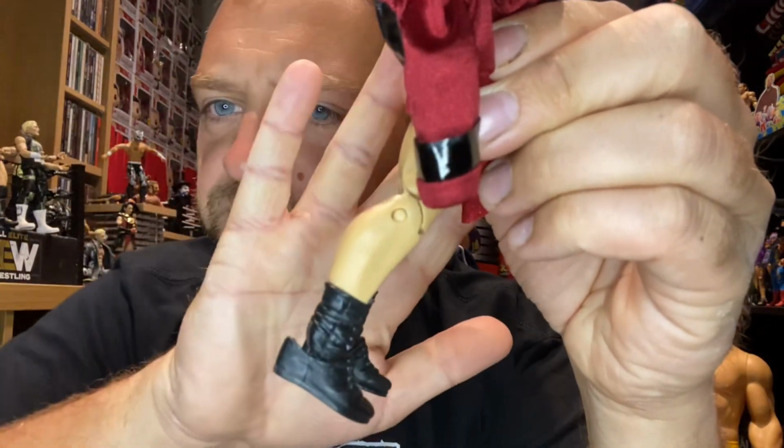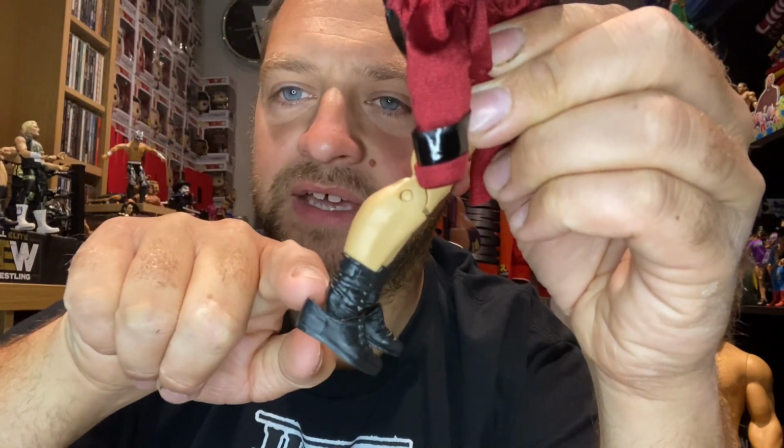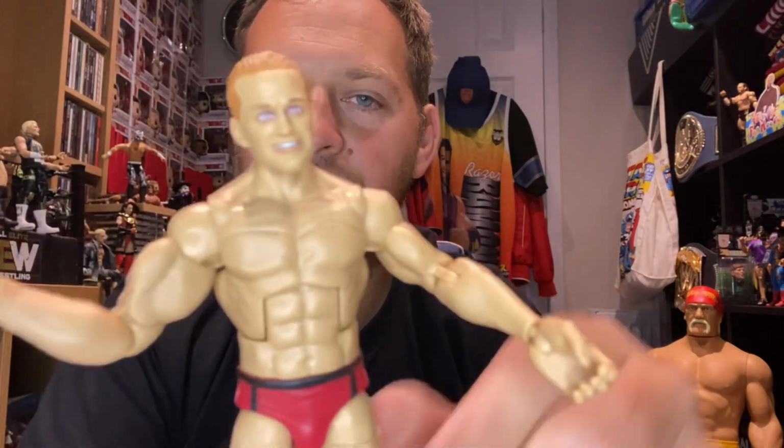You see that? I've put my hand there so you can see. Look at the size of that gap there. That is a huge gap. That's actually quite annoying. But all in all, fantastic figure. Let's take the cloak off for a moment. Yes, there we are. But just have a little quick 360.